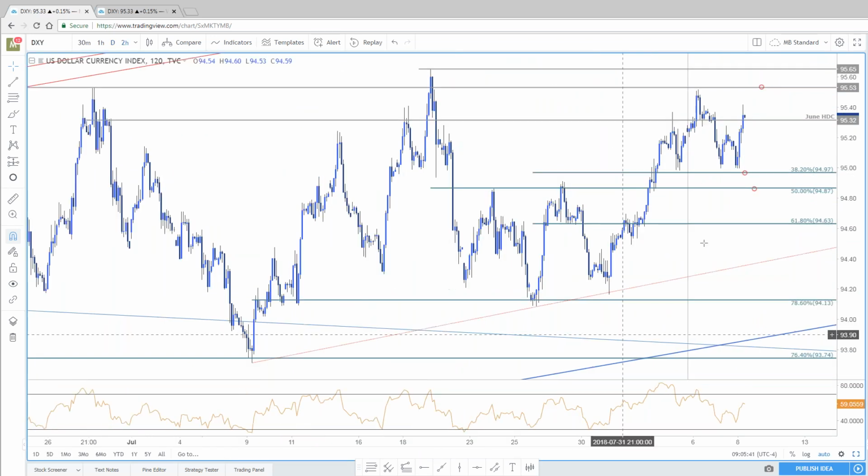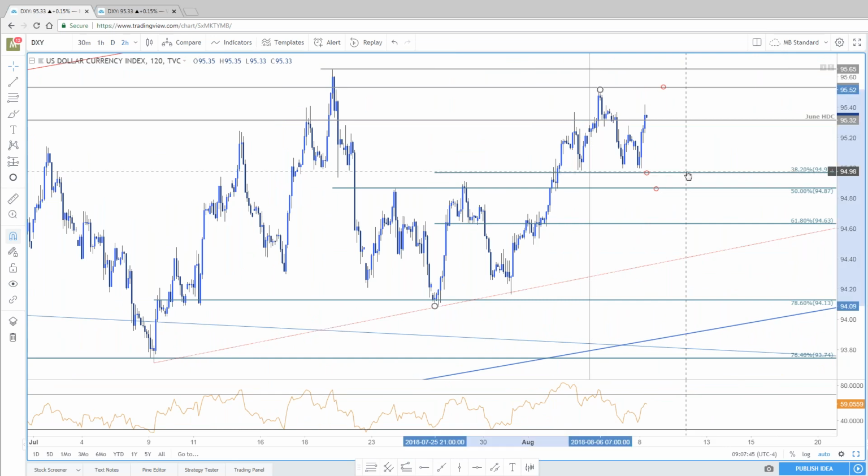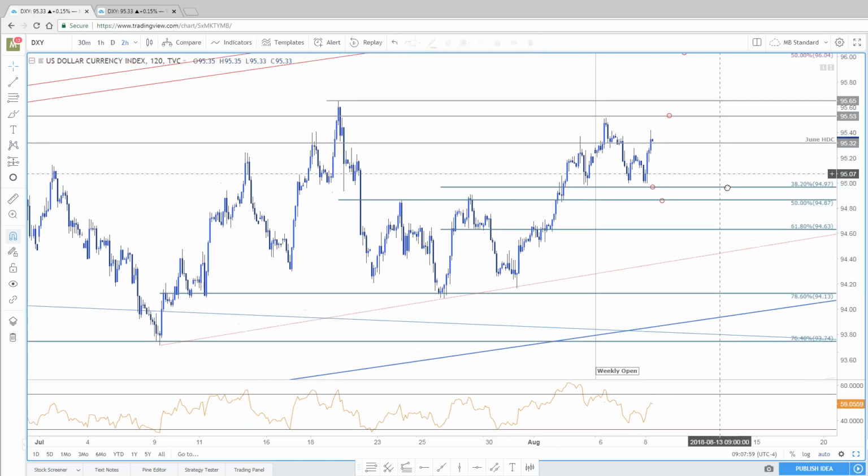Here's the intraday chart. Nothing really interesting to look for here. Didn't quite get the extension to a basic 38.2 retracement that we were looking for early in the week. The lows fizzled out right at 95. We were looking for 94.97. And here we are, sitting right within the initial weekly opening range. What do you do?